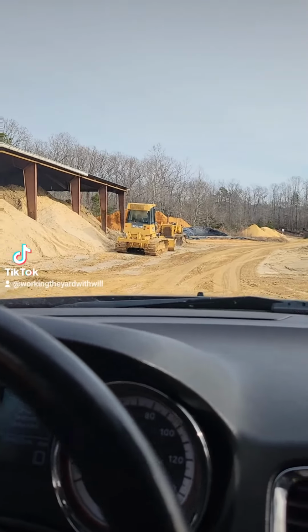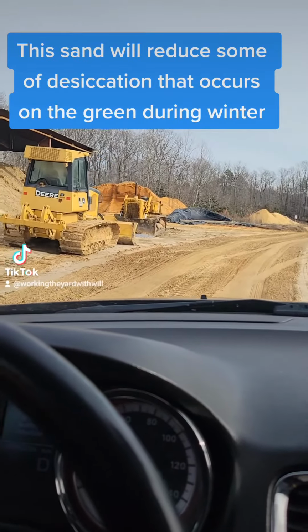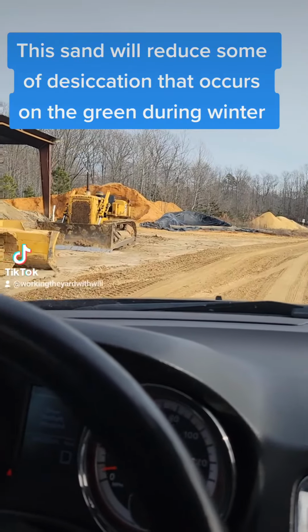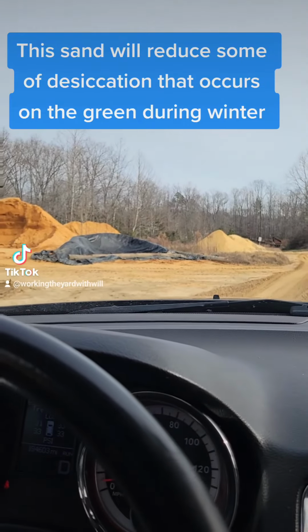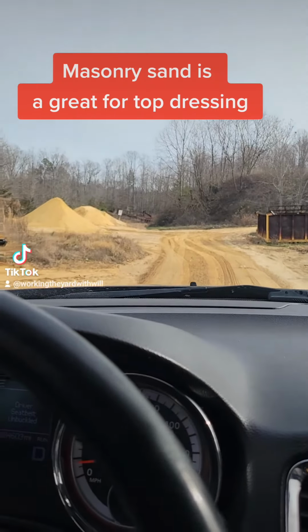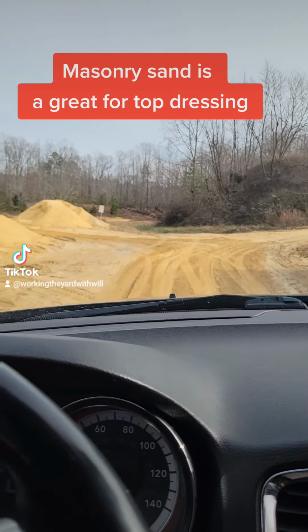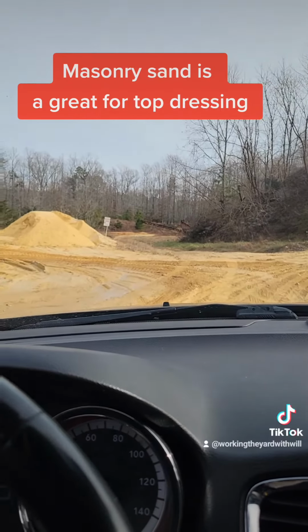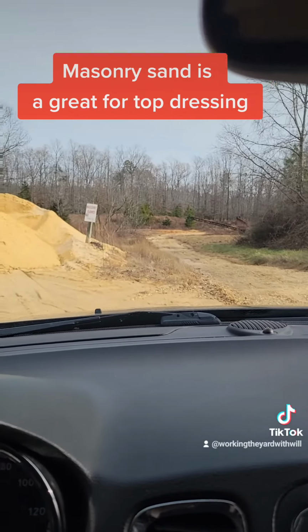So I gotta go all the way down to the end, and supposedly there's gonna be a sign for me that says mason sand. Keep going. Keep going. And here we go. Masonry sand. We made it. Guess I'll go ahead and turn up in here.